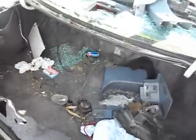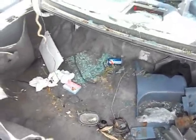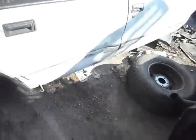After a little bit of work, got the trunk clean. Wanted to see what that carpet looked like. Actually doesn't look too bad. I might clean it up, I might not. I don't know. I think for now I'll leave it. It's too freaking hot out. This is a rear disc brake, 3.23 rear axle.